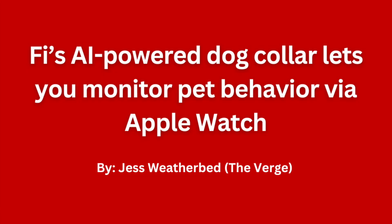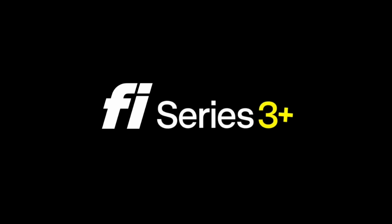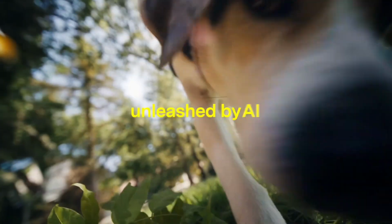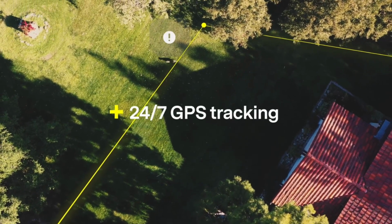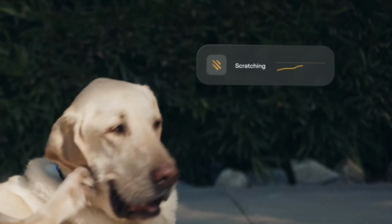Let's dive in. Wyze AI-powered dog collar lets you monitor pet behavior via Apple Watch. Smart pet tech company Wyze's new AI collar allows dog owners to monitor their pooch's movements, health, and habits via their Apple Watch. The Wyze Series 3 Plus launched on Monday with new behavior detection features, Apple Watch app integration, and improved GPS tracking compared to its predecessor.